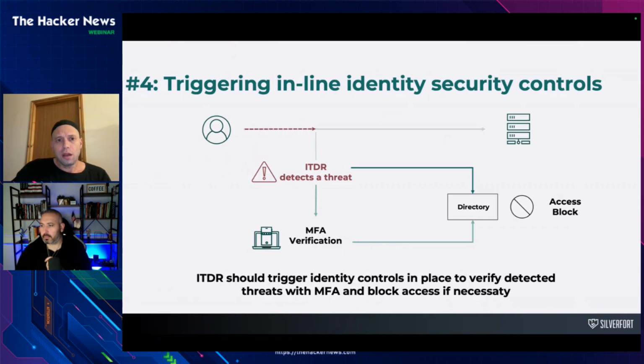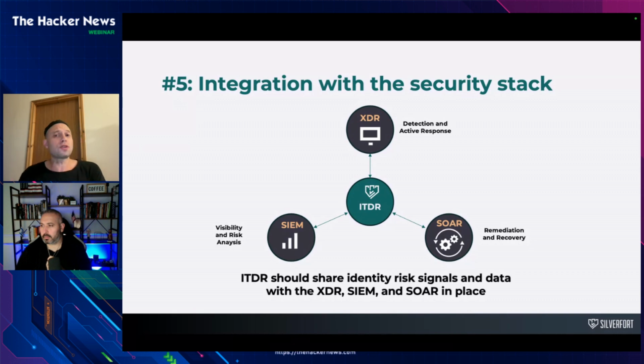security controls. And last, integration with the security stack. As we perfectly well know, no security solution is a lone ranger, right? They work within a context. The ITDR must be able to share risk signals with the SIEM, right? The ITDR also should feed the XDR with the identity risks that only the ITDR can see, and get from the XDR risk signals relating to the endpoint, to the network traffic, to everything else that the ITDR can't see by itself.